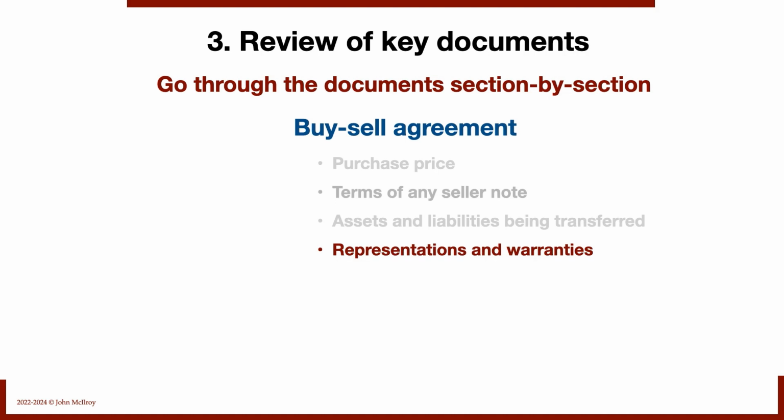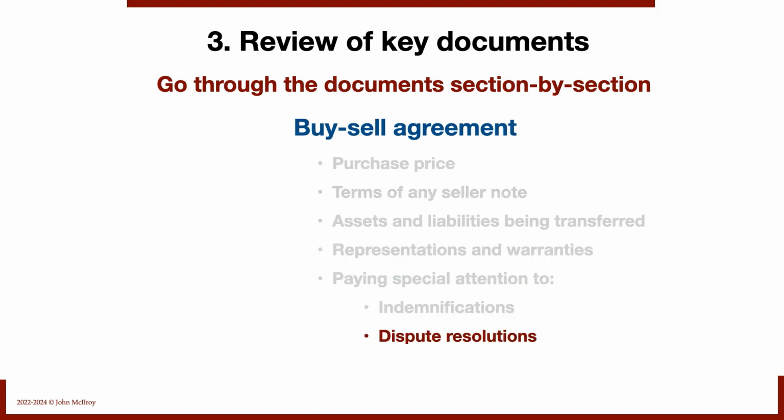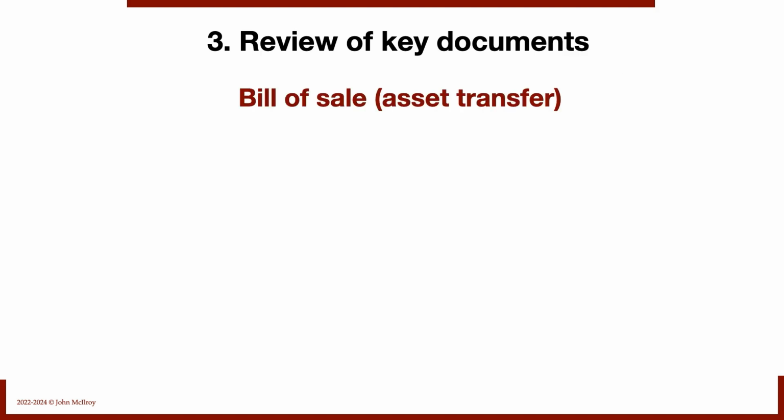And typically the lawyers will be the ones going through that exercise, paying special attention to things like indemnifications, dispute resolutions, contingent liabilities, etc. We don't go through every document in detail, but certainly the buy-sell agreement, there'll be a fair amount of detail. Next, the bill of sale or an asset transfer.